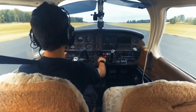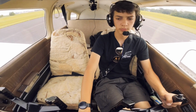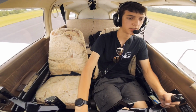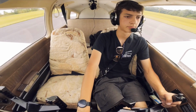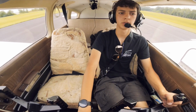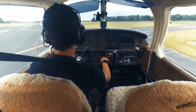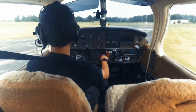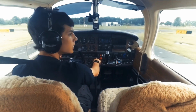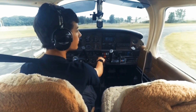Could have been just a tad slower and pulled up just a tad more to have a little more bleed on there. But not too shabby for my second landing of the day. Exiting on taxiway B. Seneca County 9313 Charlie, clear runway, Seneca County.